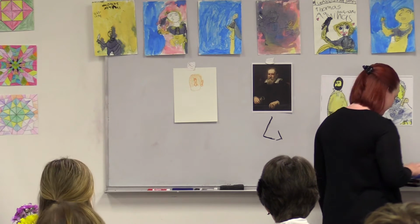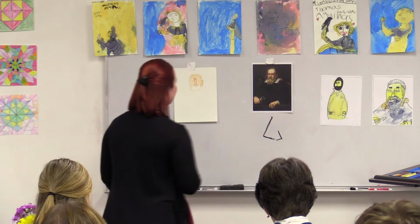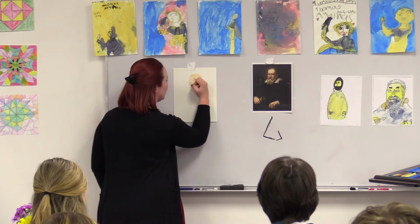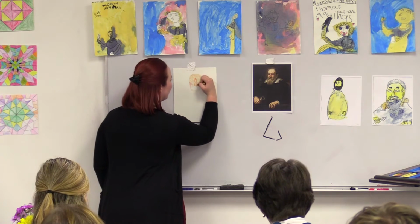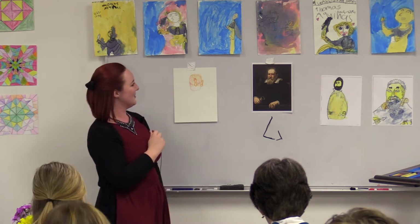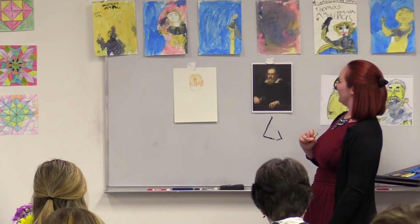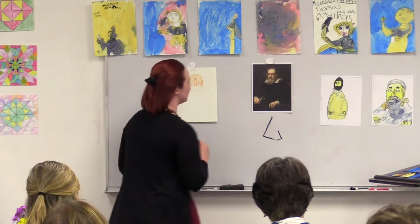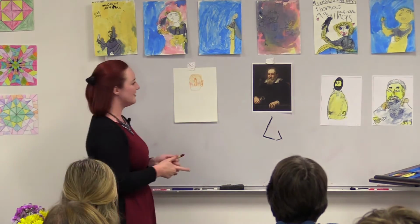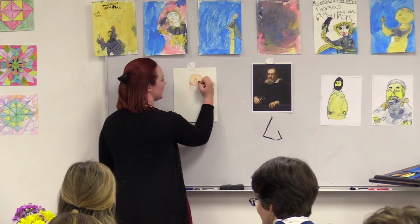Next, I'm going to take my bright stick crayon. I'm going to color in his cheeks a little bit. Oh, I switched before I should have. My apologies. I gave him some little rosy cheeks with my red stick crayon. I just lightly colored in. They're not perfect circles.